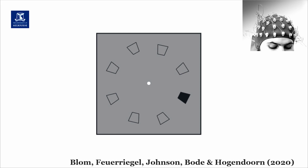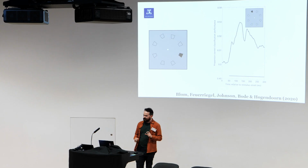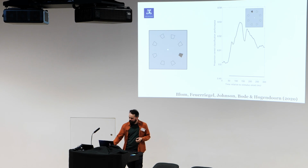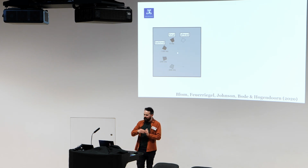We also presented these in random order, like so. And then we trained machine learning classifiers to essentially detect or determine which location people were seeing based on these distributed patterns of activity in their visual cortex. So we could use this EEG data and get an above chance accuracy to decode what image was presented to the person. And yeah, this was from fairly early on. From there, we could then apply it to these motion sequences I described.